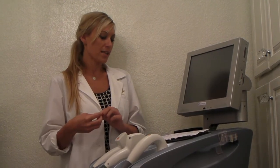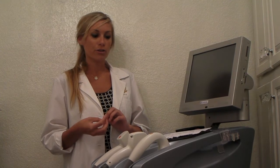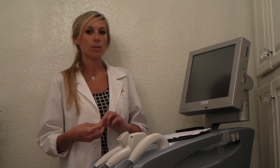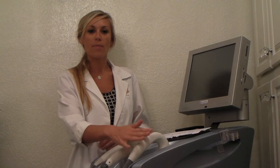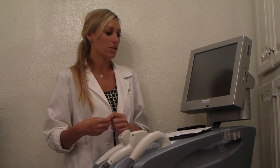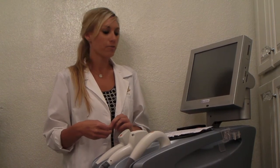The physician will see you. If he suspects that there's any irregularities in your skin lesion, then he'll recommend that you consult a dermatologist of your choice before you come back in for your laser treatment, because the laser doesn't biopsy things that look abnormal. It just tries to get rid of them. And so it's very important, health-wise, to get those taken care of.